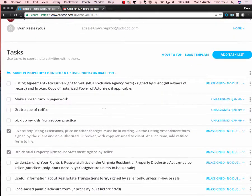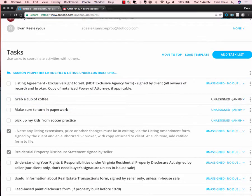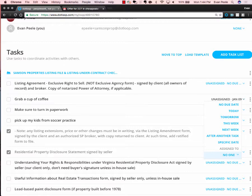So we see these different tasks that you do have the ability to add. You can always drag them up and down. But more importantly, you can assign due dates to these. To the very right of each task, we have the option of assigning them to people. So if I want my client to do something, or if I'm working on a team and one of us needs to do one thing while the other person does the other, we can assign these tasks to one another. We can also assign due dates.